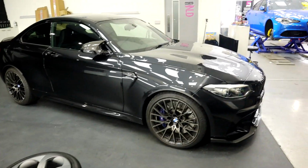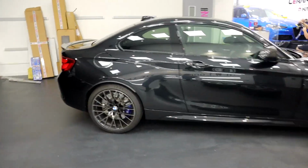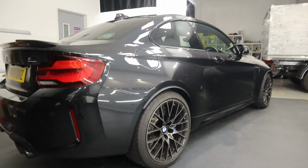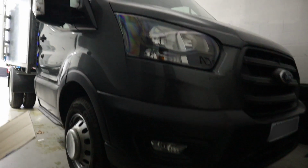We still have the M2 here, as mentioned in the previous day. This is with us just to get some stone chips repaired. But once that's done, we will have to reapply the coatings to the car as well. So remember, if you do have coatings on your car and there is damage to it, you will need to get the coating reapplied.